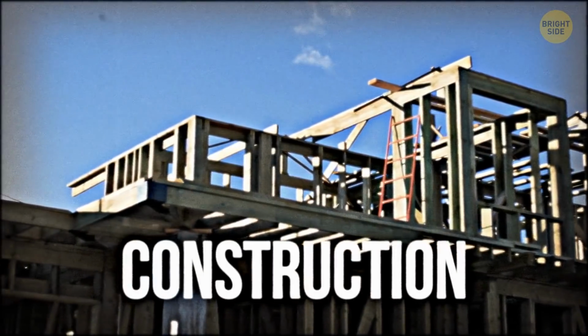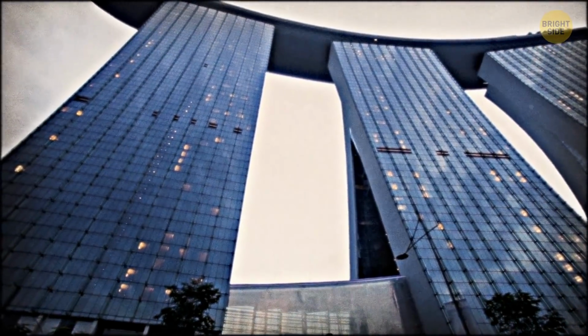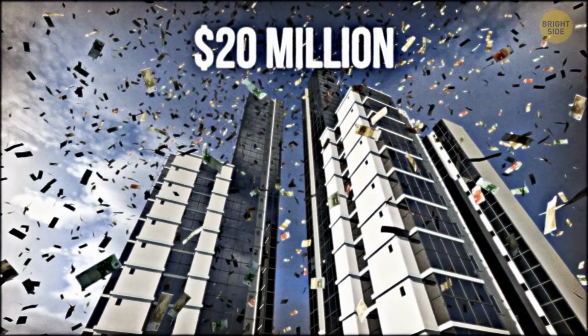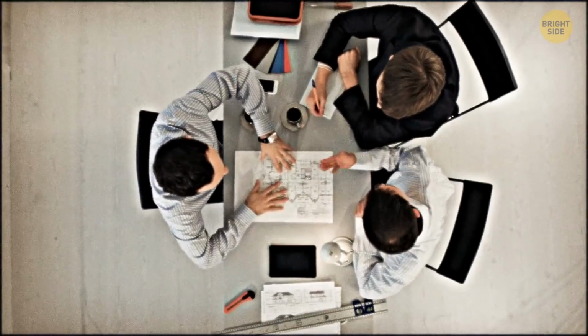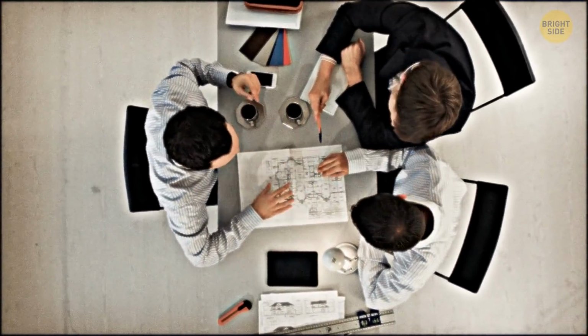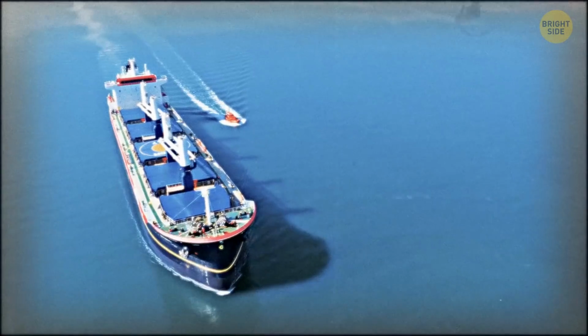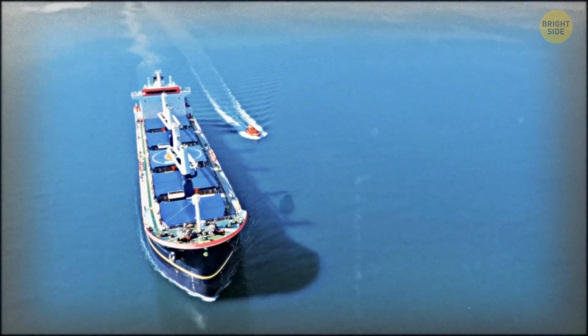Next step, construction. That's where a company in Singapore came in. For a good $20 million, twice that by today's rate, they'd build the innovative hotel. But this is where the ambitious project ran into its first of many problems. Because of some contract issues, the delivery was delayed by over half a year.